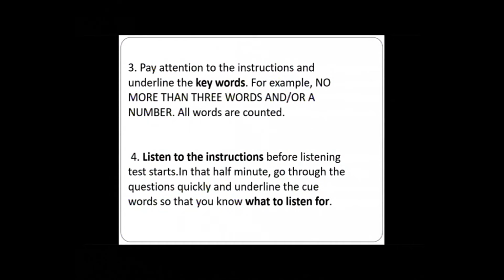Now pay attention to the instructions and underline the keywords. Keywords will help you in giving the proper, right answers. For example, if it is written no more than 3 words and or a number, that means if your answer is of more than 3 words, your answer is not correct. So these are keywords. You must underline them in the instructions. Paying attention to the instructions solves half of your problem.